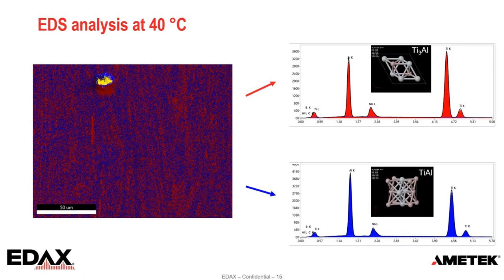To prove the compositional difference of the detected phases in the software, the spectra of the single phases were extracted and the quantitative results analyzed. By extracting the spectrum of the red phase, you obtain a spectrum with the peaks of aluminum K and titanium K line at nearly the same height. When the spectrum of the blue phase was extracted from the total phase map, the height of the aluminum and titanium K lines varies. This is an indication of a difference in the composition of titanium and aluminum. The exact determination of the different phases was done by the quantitative analysis.